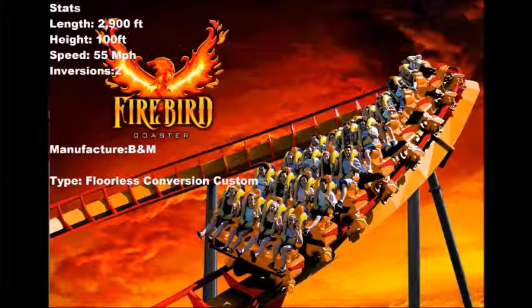Same layout as Apocalypse. So don't be shocked that Six Flags America is getting a brand new floorless coaster and Apocalypse is getting scrapped. No, this is just being converted. Just to let you guys know, if you're still not smart enough yet, or at least you're not really an enthusiast. So, yeah.